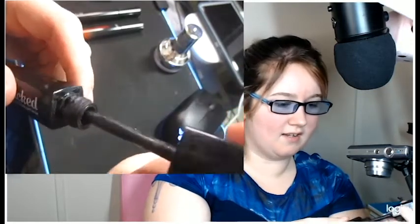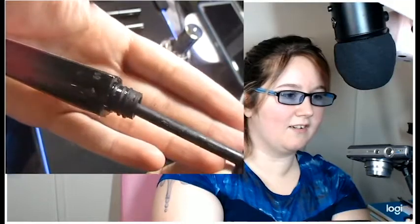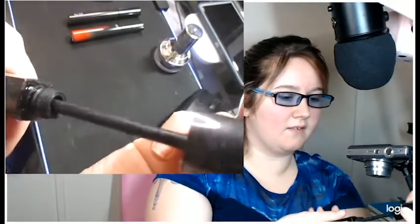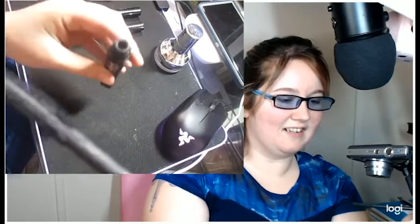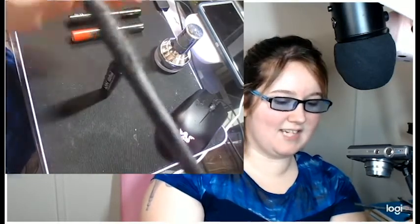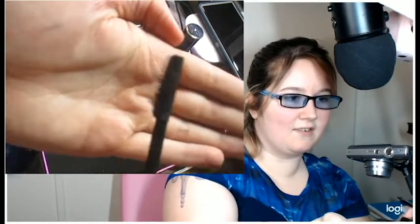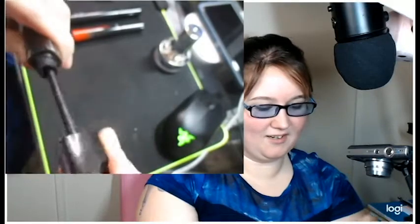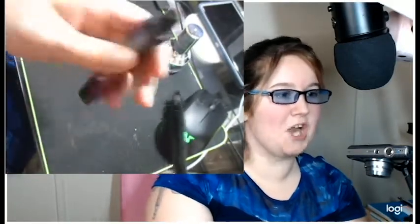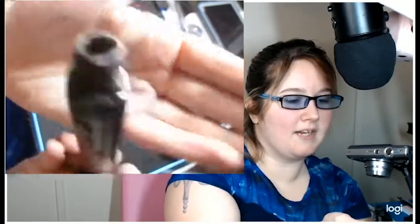This looks so dry. Oh, do you see that? Hold on. Oh, that looks terrible. Look at that. It is so dry. Is there even liquid in here anymore? No, there's not. It's completely super dry. It's all clumped up in there.